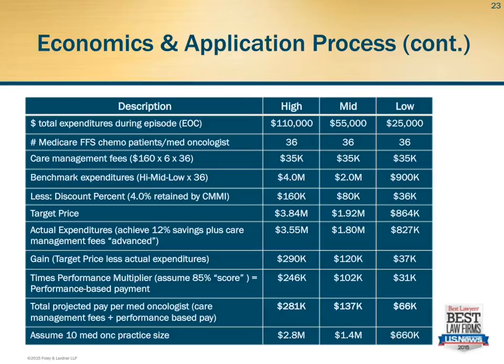Next row is the care management fees, $160 per month for 6 months, 36 of them, and an anticipation that the care management fee may generate $35,000 annually per medical oncologist in the model. Next step is the benchmark expenditures: if I take my 36 Medicare fee-for-service chemo patients per year, times the high, medium, and low, there's a simulation of what a total benchmark may look like per medical oncologist. Take a discount percent of 4% off of that, and I have a target price at a high mix of patient expenditures of about $3.84 million, half that in the middle, $1.92 million, and a low that may be as low as $864,000. So there's a way to come about simulating a target price.